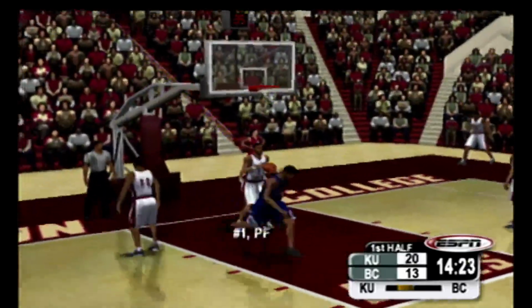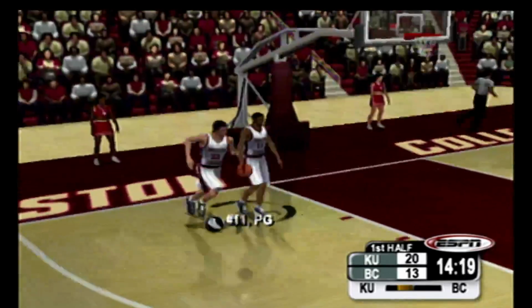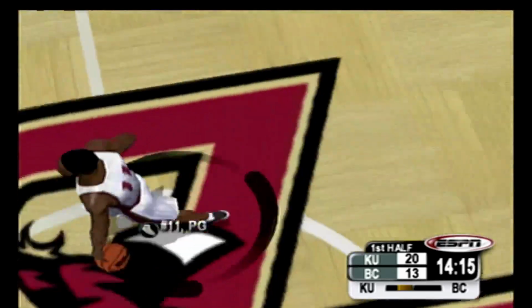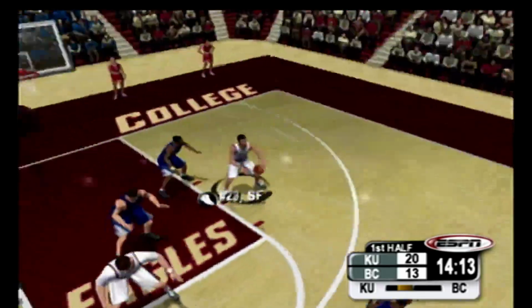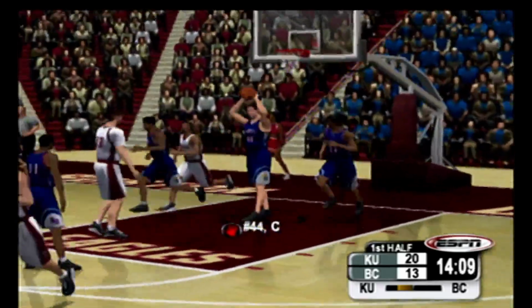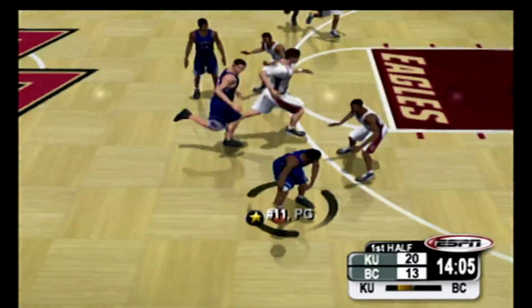Textbook play down in the low post. Good patience as this kid was determined to back his man down and get into the low post. If he keeps putting that ball on the floor, making that move, you've got to double team him right off the first dribble. 23, short that time. That kid willed his way to that stop. A great play.